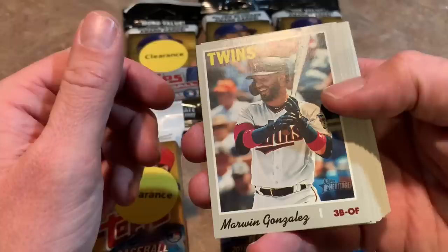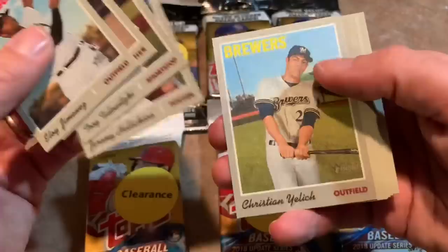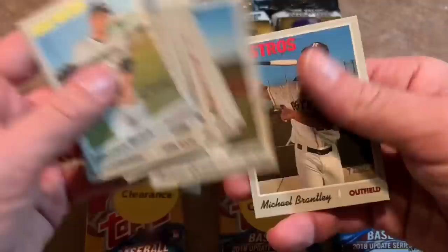But we got Marwin Gonzalez on the front with a little ding on the card, which is never good. Bryce Harper. We got a first decent rookie, Eloy Jimenez rookie card, which is a nice one. That's one of the ones you're looking for if you're picking up. Oh, we got a cloth card here of Christian Yelich. Very nice. Was not really expecting that. I don't recall pulling too many of these during our break. Christian Yelich cloth card. DJ LeMahieu, Amir Garrett, Buxton Barnes, Real Muto, and Brantley rounds out that pack.